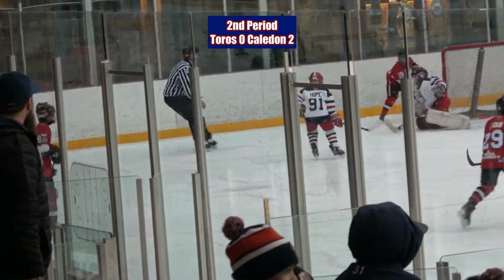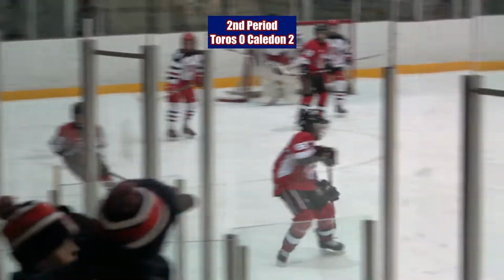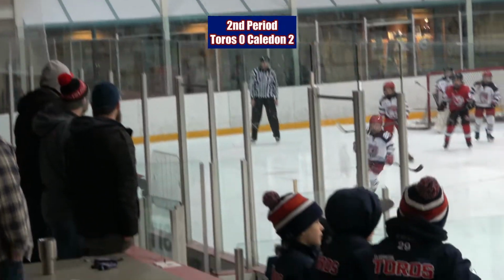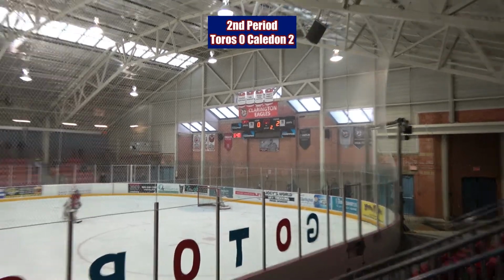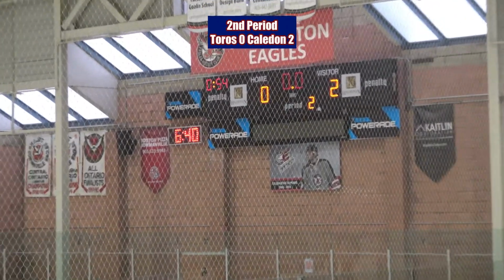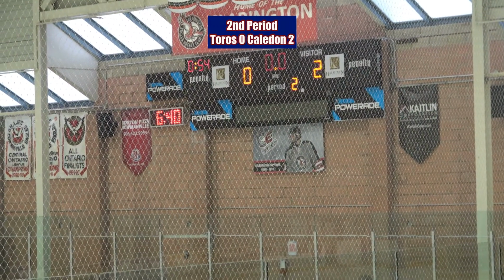Looking to center it up in front. Stopped there by Legg on the opportunity. Toros get it. Try and clear it out. And they can't get it out past the line. Tyrone kept it in. That'll do it for period number 2. Toros, they had their chances there in the second period, but just did not get any breaks to get on the board. They've got to climb out of a 2-goal hole to go to the third.